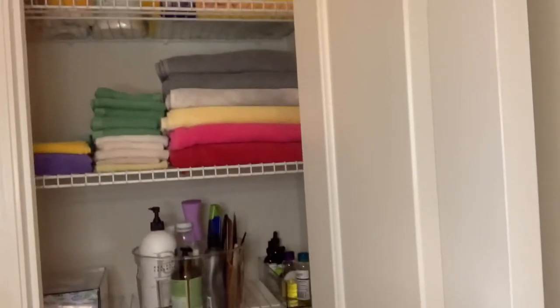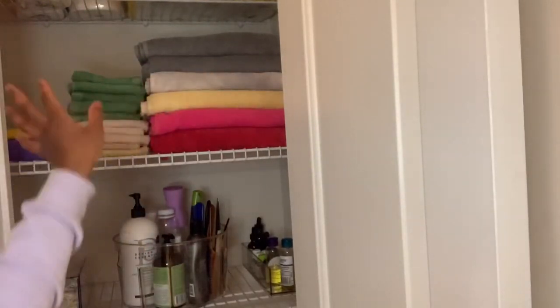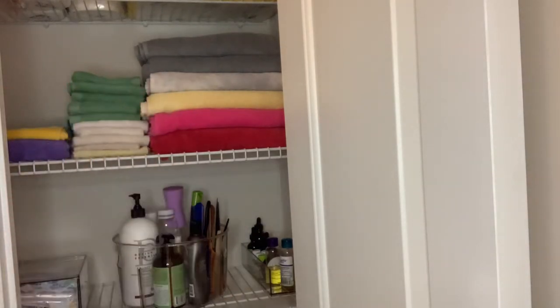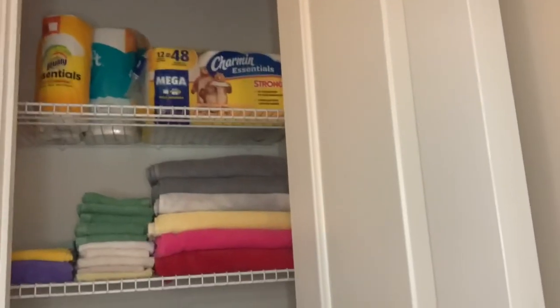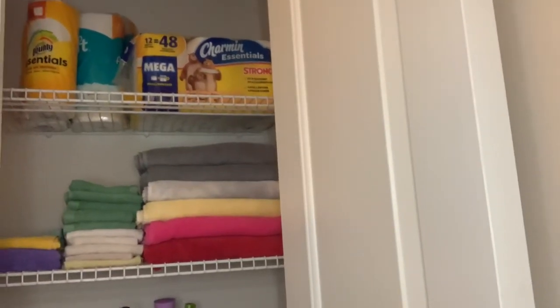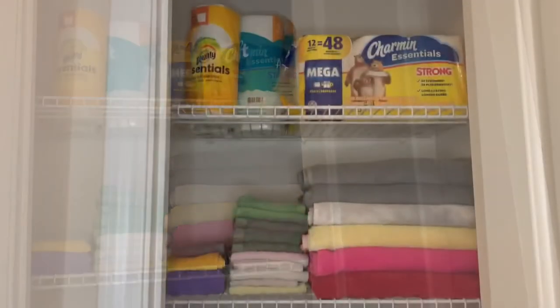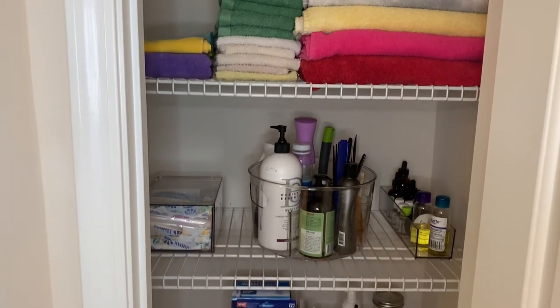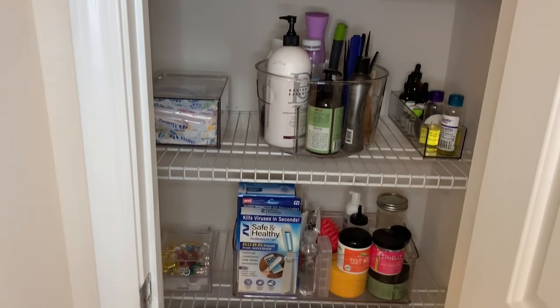And then up here we got all of the towels. I don't have a lot of towels that I coordinated, but I tried to put the colors with the colors. And then of course at the top I got all my paper towels and tissues. All right, guys, so there you have it. That is my bathroom closet pantry. It's all clean, neat, and organized, and I love it.